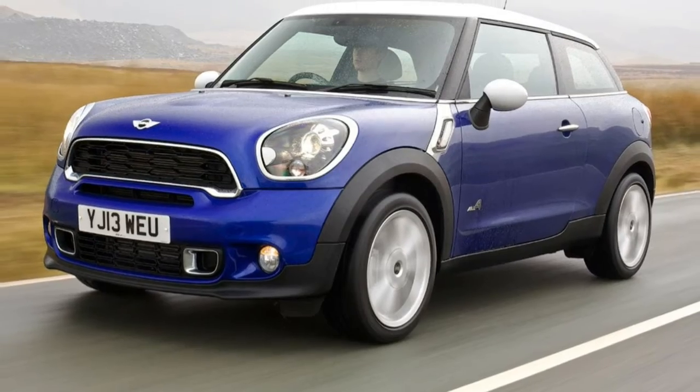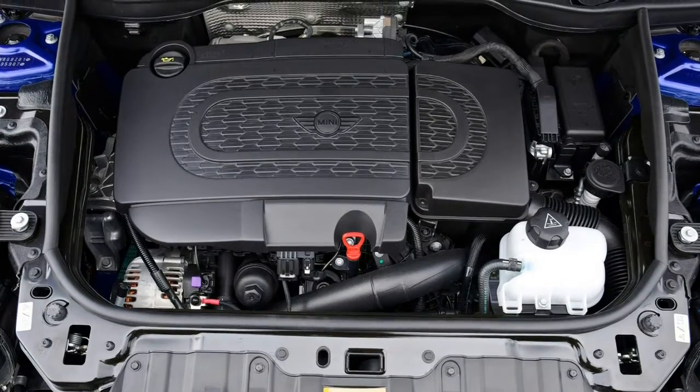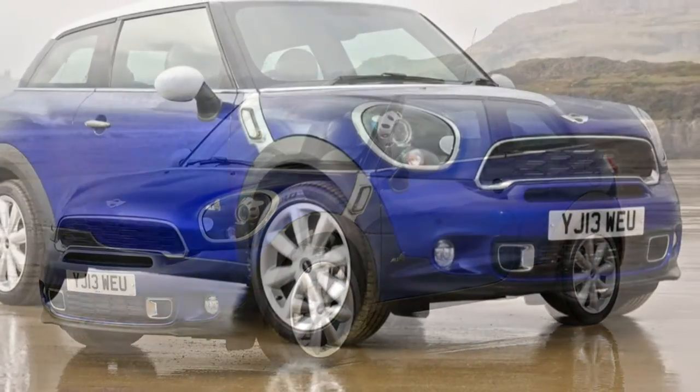It's fun to drive as it's grippy, agile and has responsive steering. Plus, as you'd expect, the Mini is also a dab hand when it comes to town or city driving. It's got a tight turning circle and steering that's not too heavy.